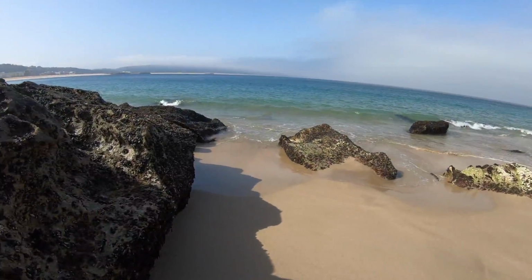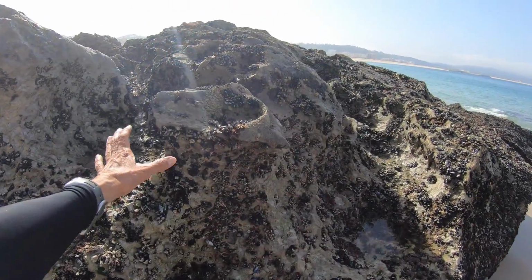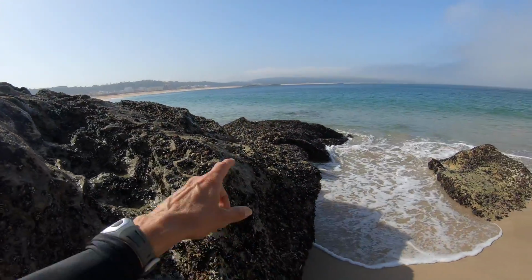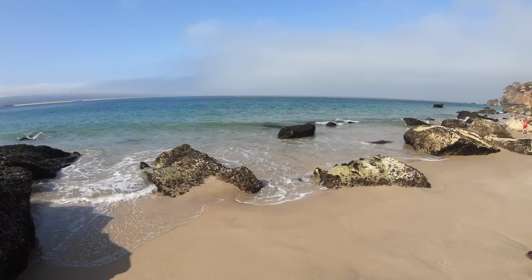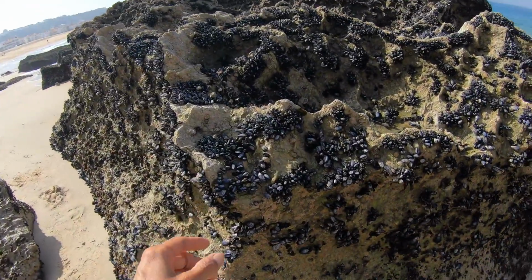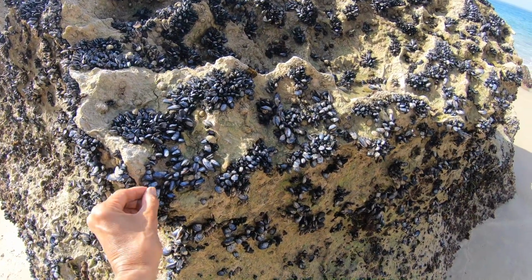So, if you're one that's into eating mussels, look at all these mussels. Little tiny mussels all over this rock, and so many of them. This is the place for you. As a guy just walked away with a full bag full of them. Look at these little mussels and how you break them off.